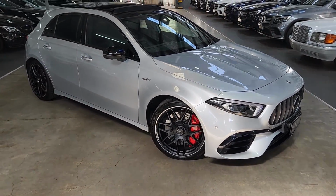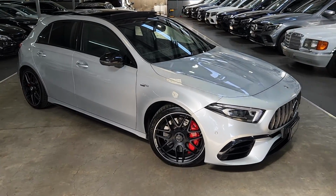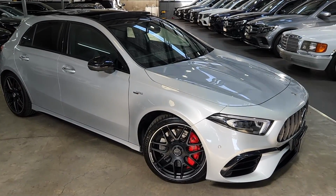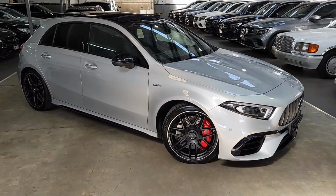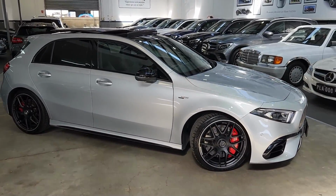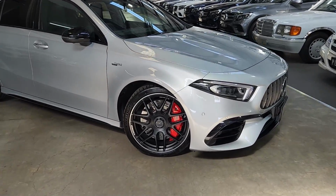So it does come with the AMG driver's package, AMG Track Pace, which is touted as your own AMG driving assistant who tells you how you're driving. It can measure very accurately 0 to 100 times. It can measure your track times on known and unknown tracks, and this basically tells you how you're driving in terms of performance driving, not economy, but performance driving.